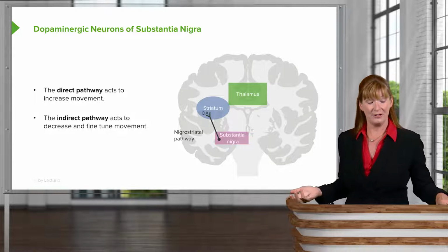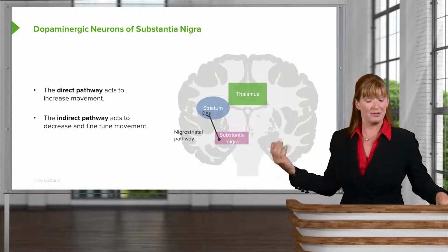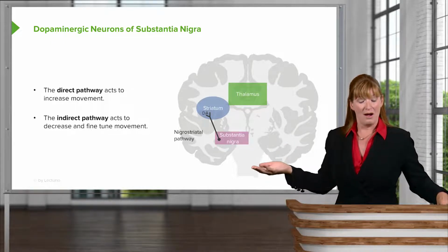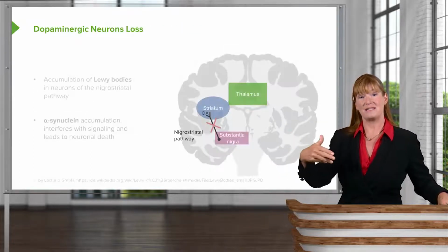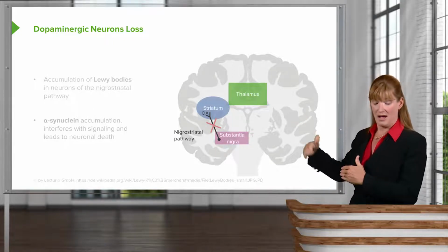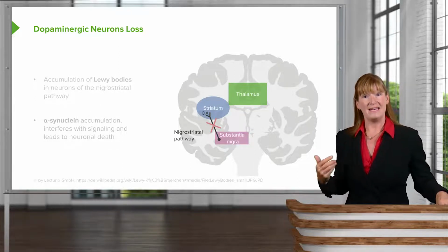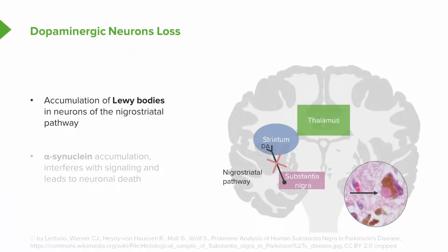When we consider Parkinson's, we're looking at this direct pathway and having a problem with increasing the movement. So that's where we see the symptoms of Parkinson's, it being difficult to initiate movement because this nigrostriatal pathway is shut down. And it is shut down due to an accumulation of Lewy bodies.